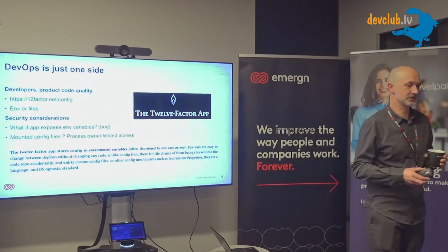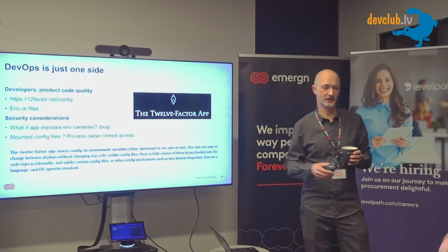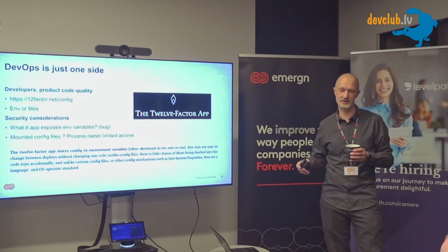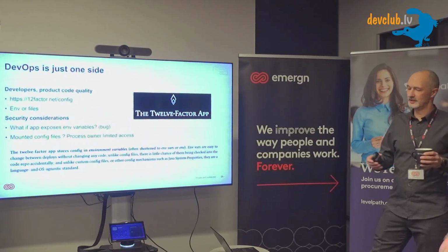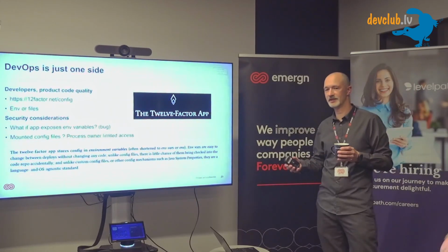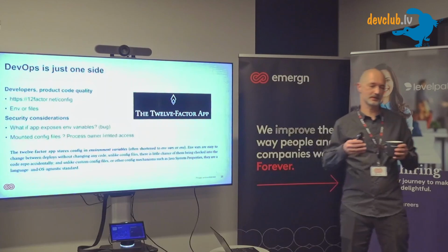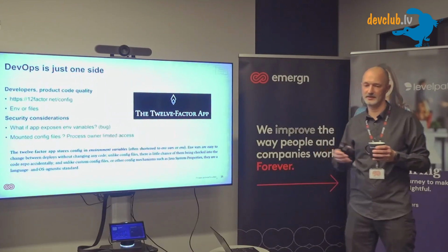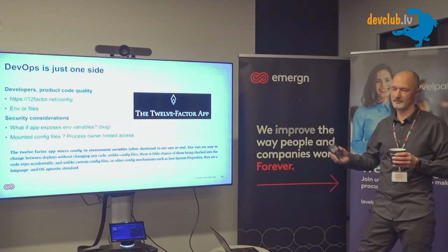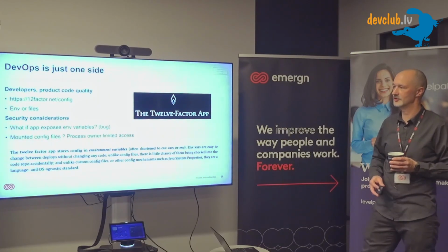But I think there is a place for discussion, because if you are thinking about deploying some application in Kubernetes, you can use mounted volumes with configuration files. We can use environment variables, and there could be situations where one option is better than the other. What if the application exposes environment variables? If we put everything there, including stuff that's not application related, then the application may leak some additional stuff. If it's file-based access, then the process running on that configuration file probably can access it, but maybe other processes from that environment cannot. So we can think about our situations and which approach would be better.